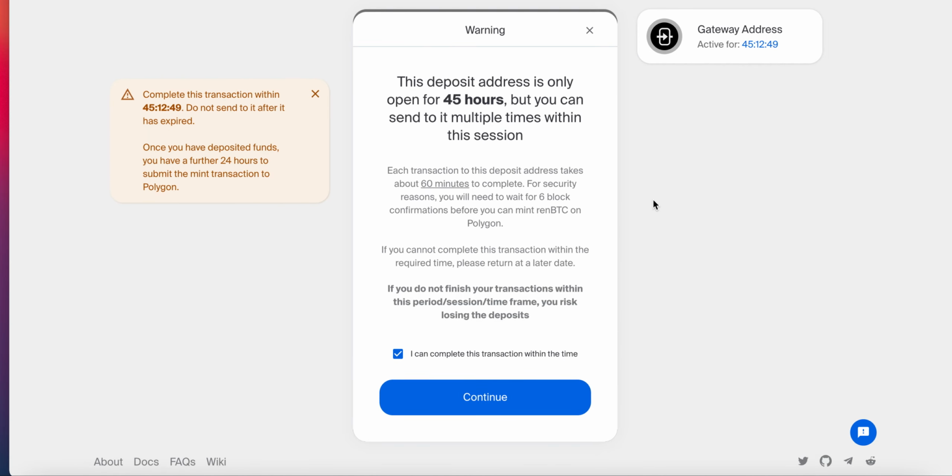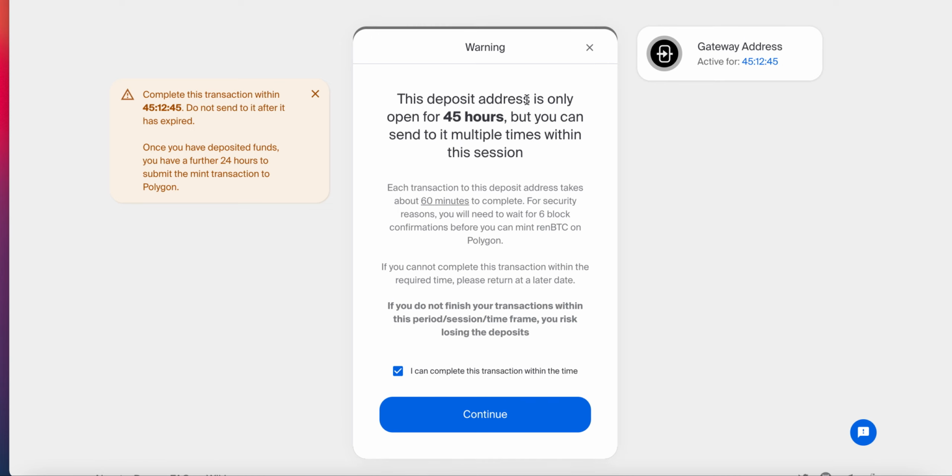Once you do that, they will tell you this deposit is only open for 45 hours, but you can send to it multiple times within this session. Each transaction deposit takes 60 minutes. So 6 blocks at 10 minutes, so 60 minutes before you can mint renBTC on Polygon. If you cannot complete the requirement, please return later.